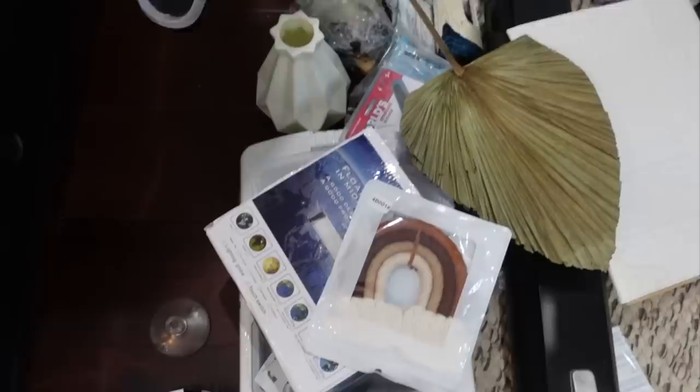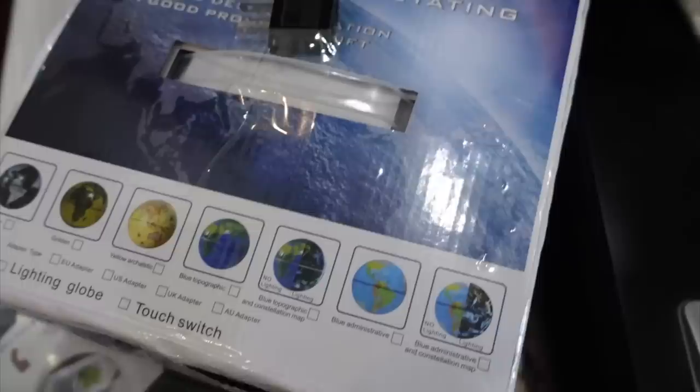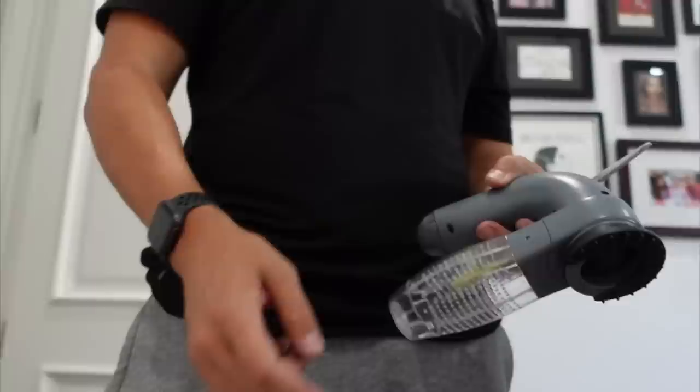Are you ready to review? Ty has literally been opening all these bags for me. I'm interested to know what you've got sitting over here. This looks like a neat little thing. What is this, Laura? Floating and rotating. Oh, it's a globe. Yeah, that's like a desk thing. I think I was gonna try all this stuff out for Wish and I never got around to it.